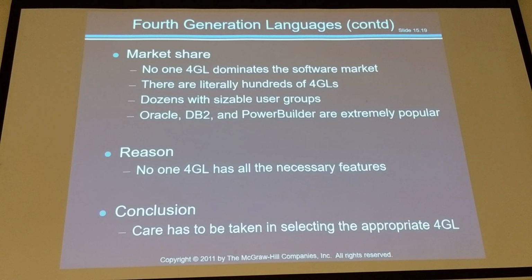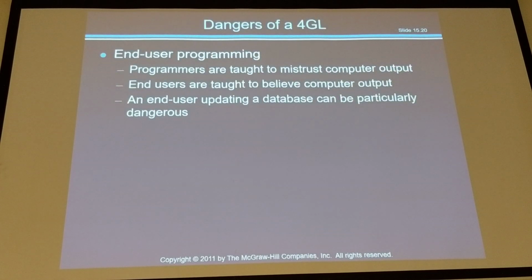Certainly, fourth generation languages are widely used, like SQL, right? Widely used, or even Ruby, JavaScript, right? All these things, but they are not taking over the world per se. So there is no one dominant player which says, okay, just like C or C++ or Java, basically takes over most of the industry. All right.